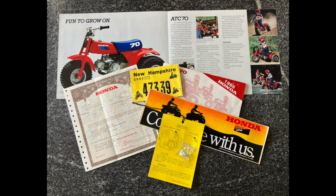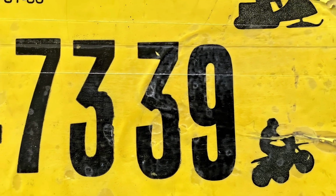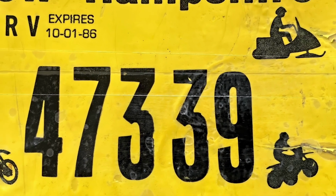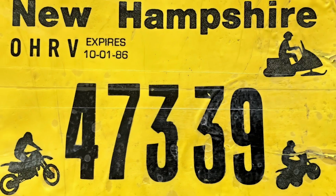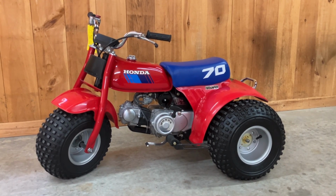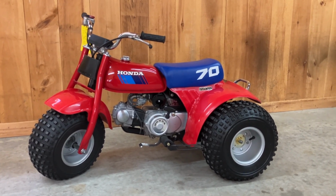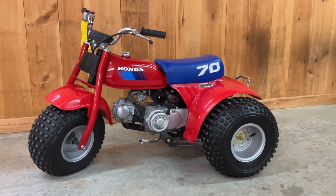It retained its original registration decals, which I did carefully remove and preserve so they can be kept with the bike. The manual and brochure are with it. It is an original bike in terms of its parts.